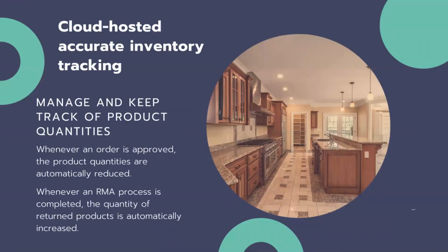All right, so cloud-hosted accurate inventory tracking, just to take a step back. Our application is a web-based application hosted securely on the cloud. We have a database for the inventory, and we track your catalog. Your central catalog is in one place, and the quantities and stock related to the catalog are held in the database in the cloud.